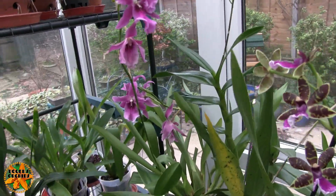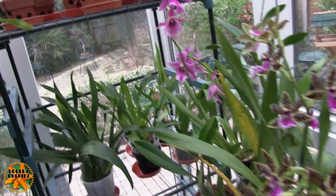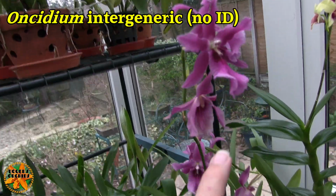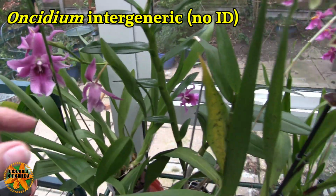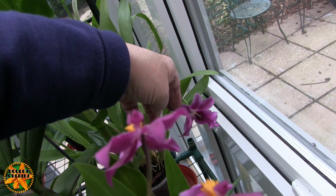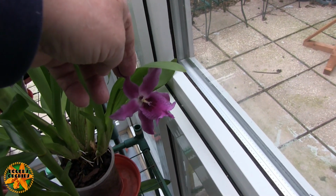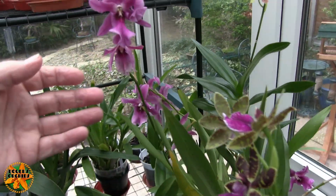Right, and then over here, the display area. We've got this no ID intergeneric that's fading fast, but it had a little spike up the back over here. So that single bloom over there hasn't been opened long, so that's got the best colour at the moment. But it only had one bloom on that spike. But that's not going to be with us too much longer.